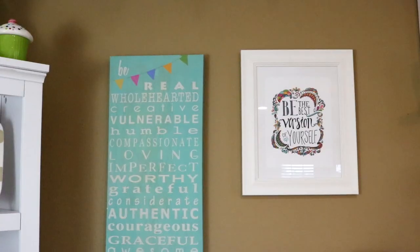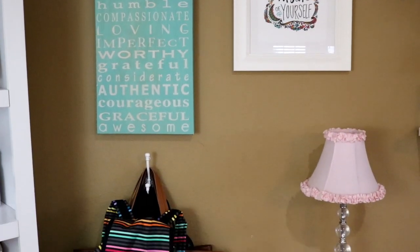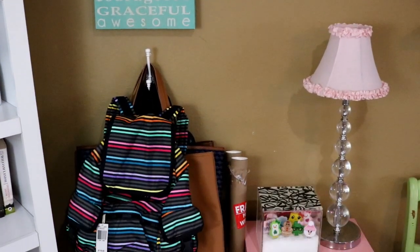Okay, now to the right of the bookcase, this is what you see. Just going to give you a little up close look first, and then I'll explain everything.